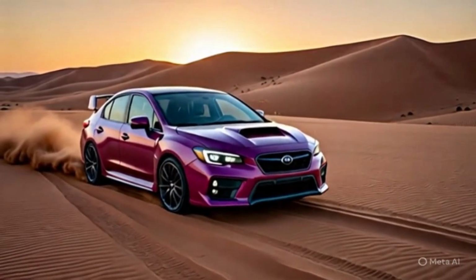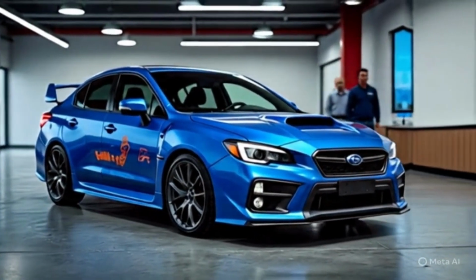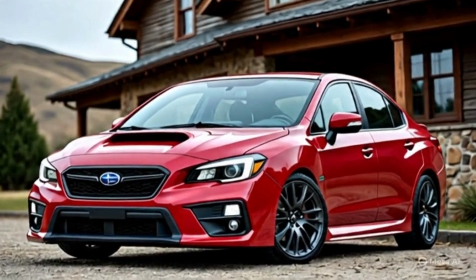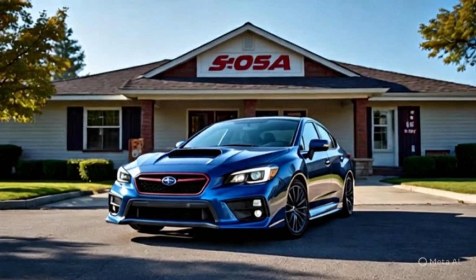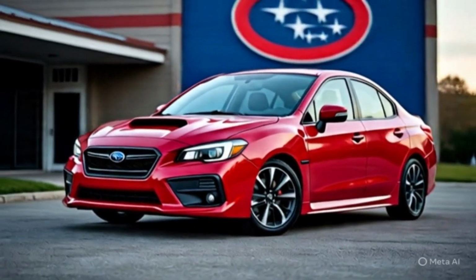The STI now rides on a reinforced version of Subaru's global platform, with a stiffer chassis, revised suspension geometry, and a lower center of gravity. All of it comes together to give you a car that not only goes fast, but communicates everything through the wheel and seat.